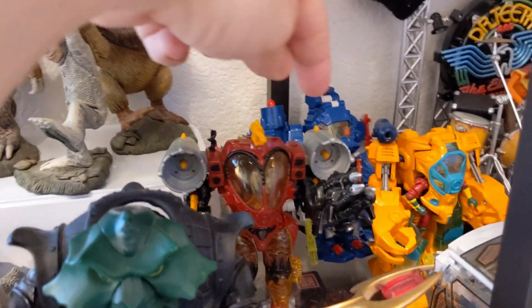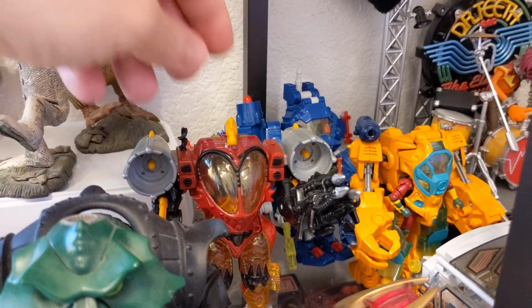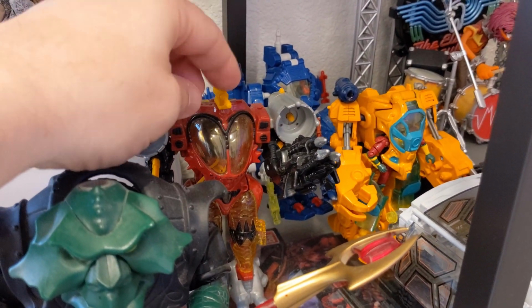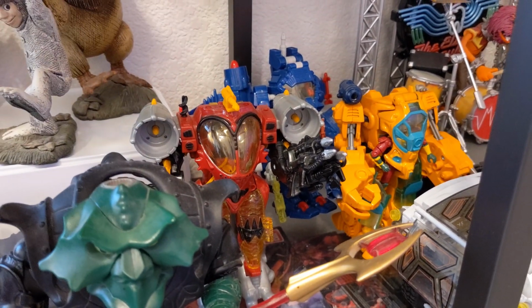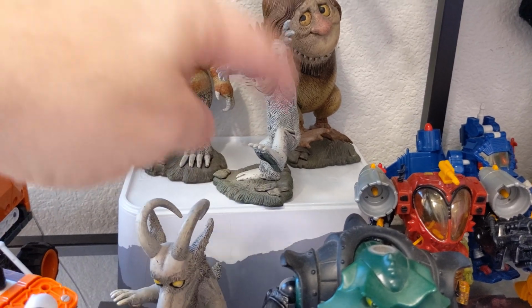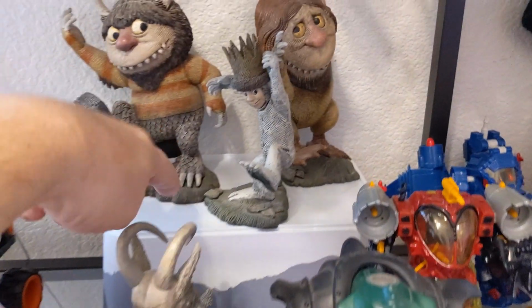Some Exo Squad suits I found at the local antique mall for I think I spent probably $20-something on all three. And I've got 4 of the original Wild Things guys. Those are really fun.